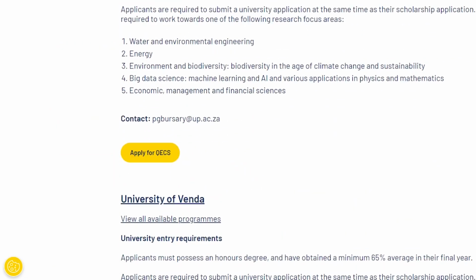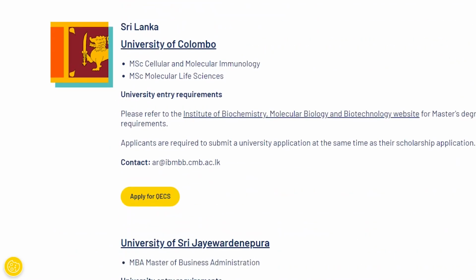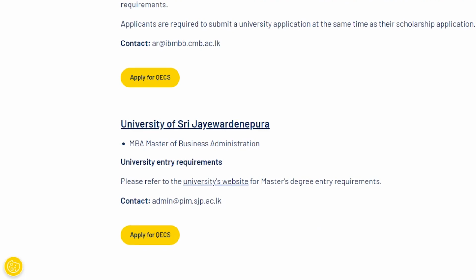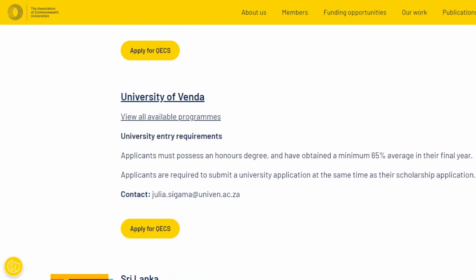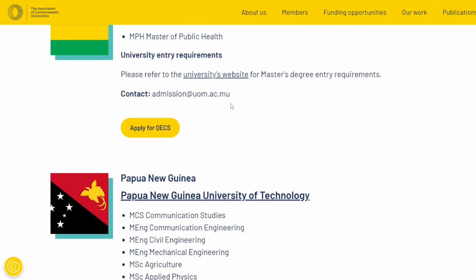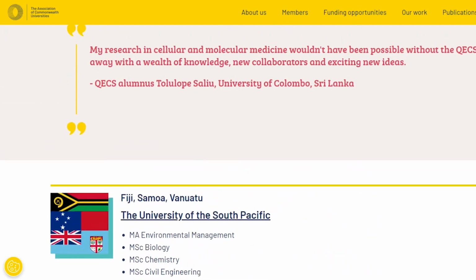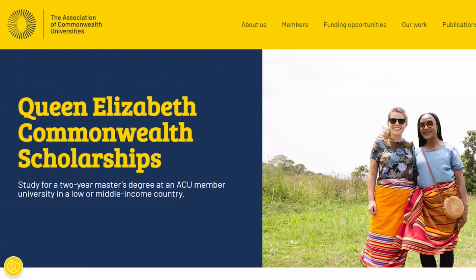So this is also a great opportunity, especially if you're abroad, you're in Europe, you're in America, you're in Asia, and you want to travel around, you want to leave your country to another country. This is a great opportunity to go to South Africa, come to West Africa, come to Ghana. Yeah, this is a great opportunity to travel and study at the same time. And there you have it, the Queen Elizabeth Commonwealth scholarships.